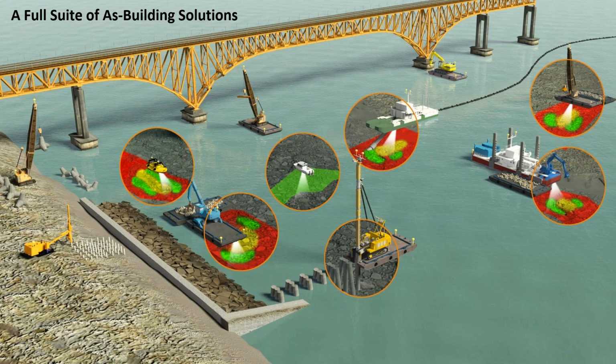So we needed to partner with somebody who was an expert in underwater visualization. Teledyne leads the industry in subsea visualization, underwater visualization. So the partnership was born several years back in 2017, as I said. It made a heck of a lot of sense then. The collaboration continues to bear fruit and help us to augment and enhance our full suite of as-building solutions that we can offer to the marine construction industry.